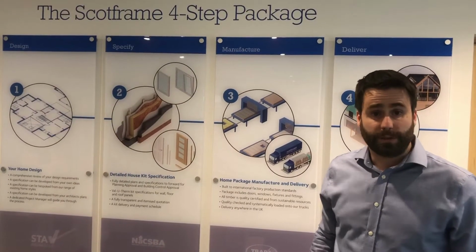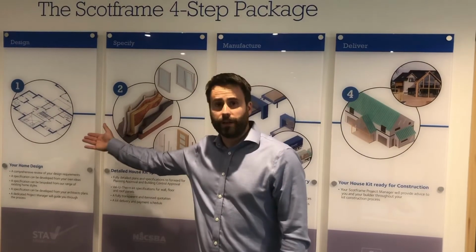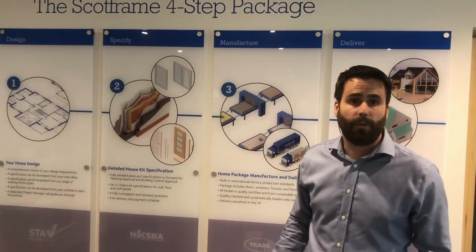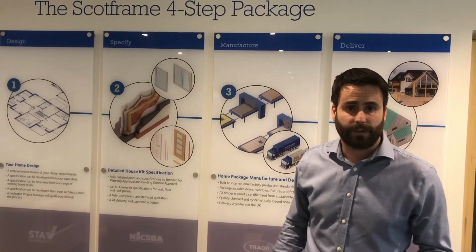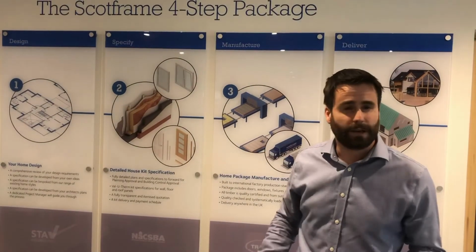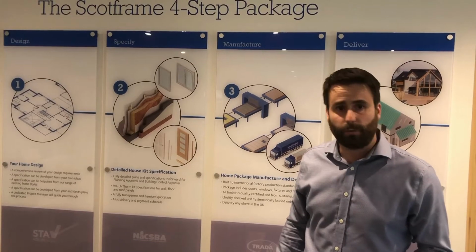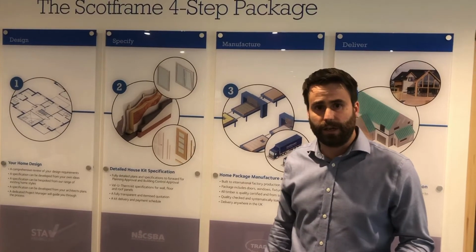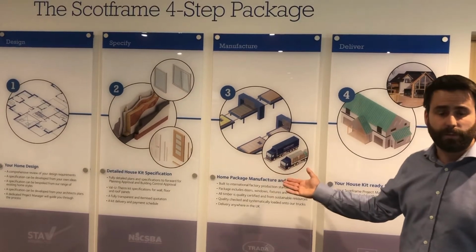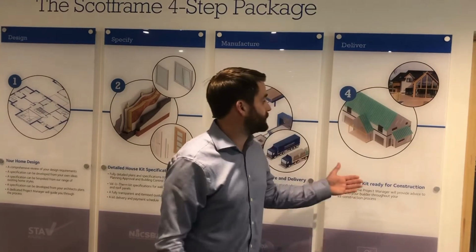Working with Scotframe, we can split into a 4-stage process. So of course, initially there is design, whether that's architectural design produced in-house at Scotframe, or if we're working with an externally designed building. Then there's specification. So of course that is pinning down exactly what sort of windows and doors are required, internal finishings, what level of thermal specification is right for the project. And of course we would then move on to manufacture or production of the kit itself. And finally, delivery of the timber frame kit.